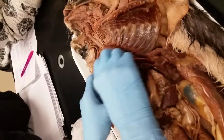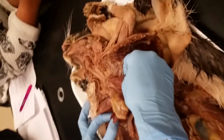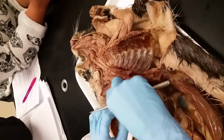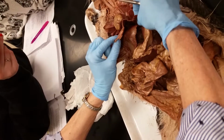These are lungs, right, up against the back body wall. This is the heart in the middle. And this thin but very tough muscle right here is the diaphragm.